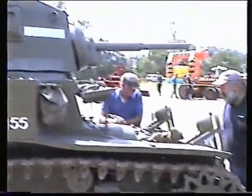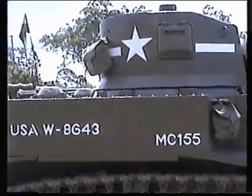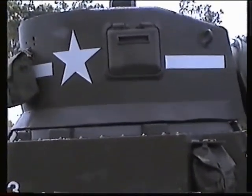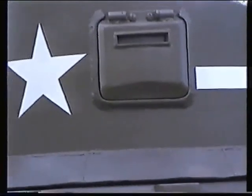Next we've got a 1948 Bedford ML, belonged to Mr. Stewart. This truck has been in the Stewart family all its life.